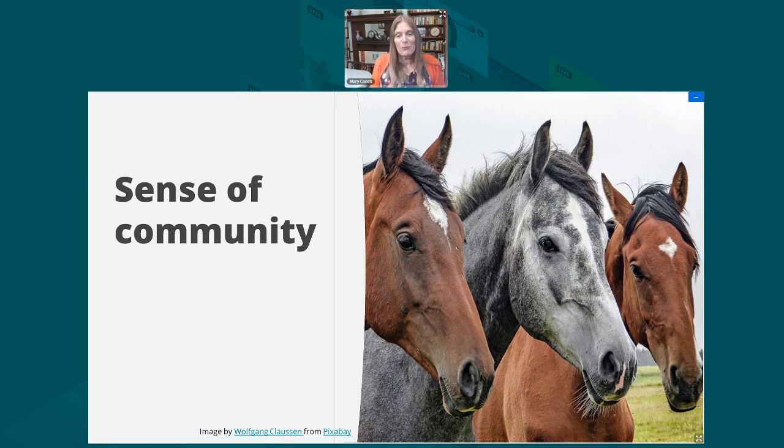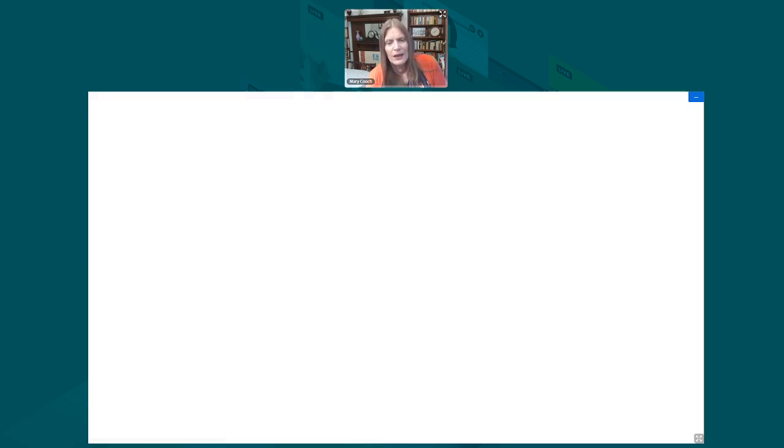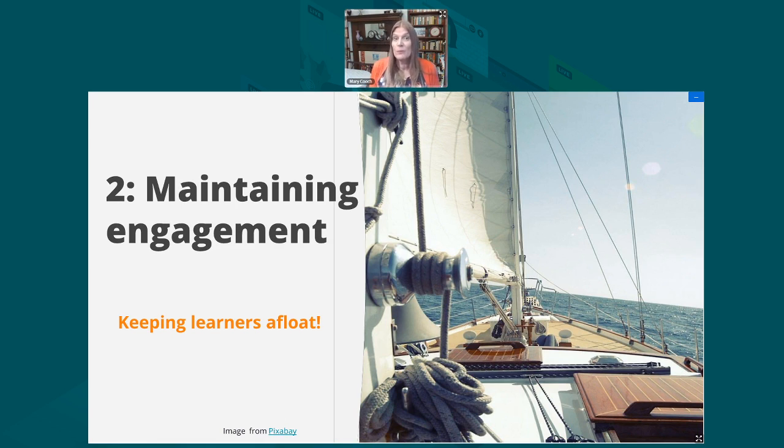So what we're going to explore, first of all, we're going to do it in 2 parts. First is early engagement, is what I call it. So with the nautical theme there, getting the learners on board. How can you get their attention and their engagement from the time they log in or when they first start the course in the first week? But then, obviously, even more important, how can you maintain that engagement? In other words, keeping them afloat, if you like. And so we'll look at it from those 2 aspects and hope to have some contributions from you.